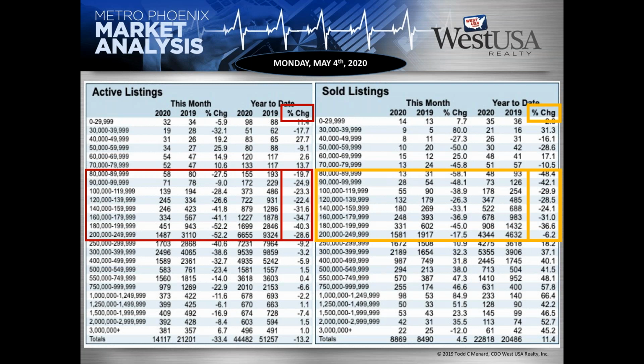So I wanted to provide you with this 2020 over 2019 as well. And then it also shows this month and then year to date. But it tells you the story. Look at that, 34.7, 40%. The price range between 180 and 200,000 is the largest affected price range. But the overall price ranges of 100 to just about 250 are all double-digit losses. So in other words, where the market has shrunk.